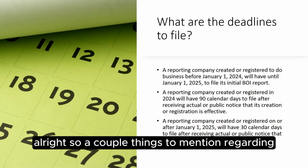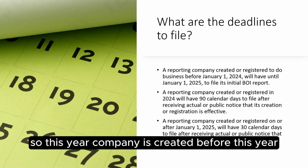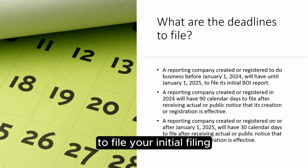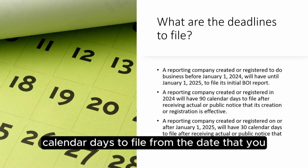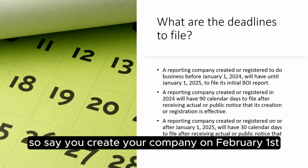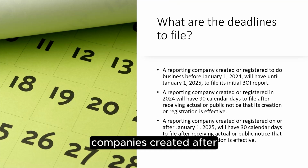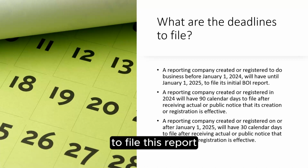All right, so a couple things to mention regarding the deadline for this report. Companies that were created before January 1st of 2024, so companies created before this year, you have until January 1st, 2025 to file your initial filing. Any companies that are created after January 1st of this year, 2024, you have 90 calendar days to file from the date that you are created. So say you create your company on February 1st, you have 90 calendar days from February 1st in order to file. Companies created after January 1st of 2025, so next year, you will have 30 calendar days to file this report.